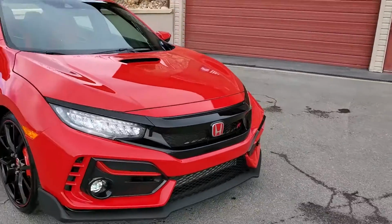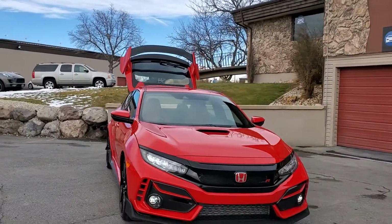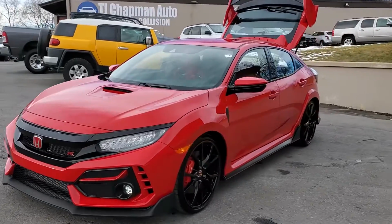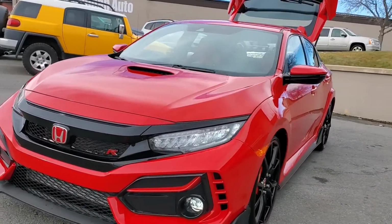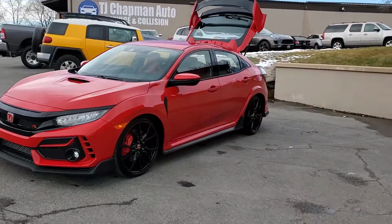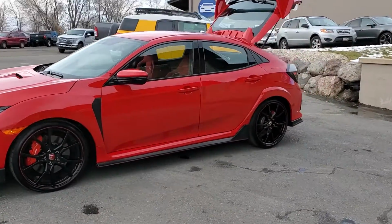Just have the scoop in the hood, obviously. Fog lights up front. Love the styling on this. Oh, and those LED headlight surrounds don't really flicker to the human eye. That's the refresh rate of the camera that's doing that. So it does have Brembo brakes.